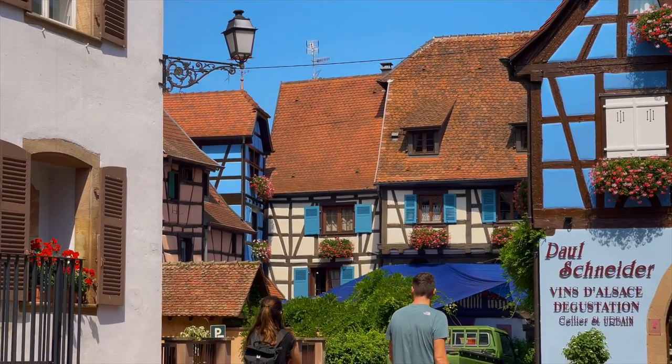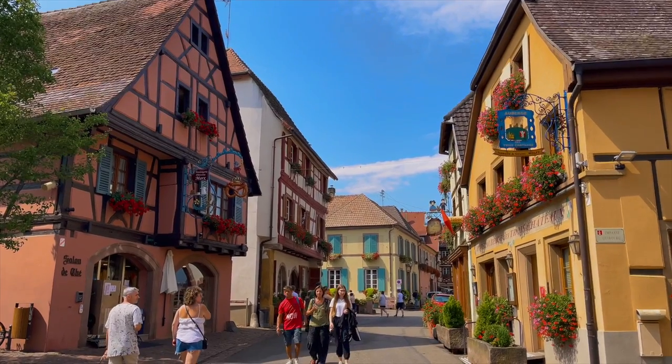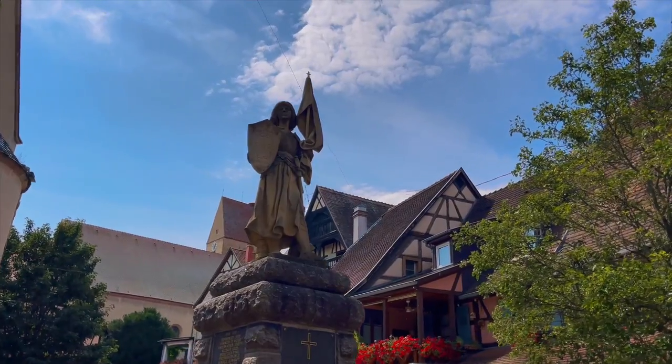We continue our visit and come across a statue of Joan of Arc enthroned on the war memorial.